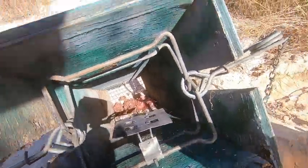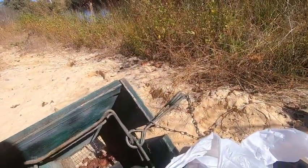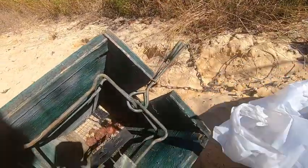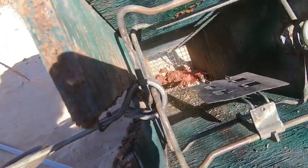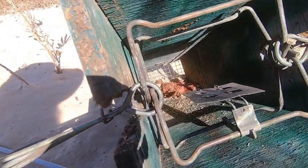I think it's Old Military Road predator bait. Got a little bit of Al Collins's gland lure smeared out in here on top of the box, and a little bit of the flake catnip tossed in the box too.